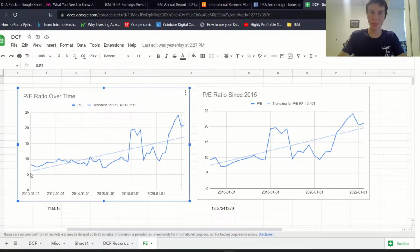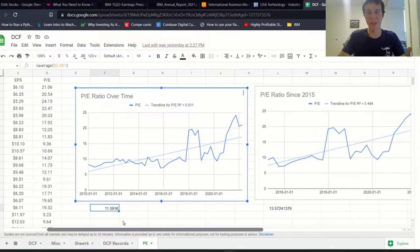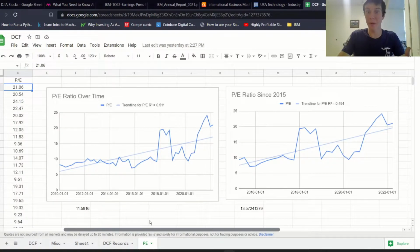And we can see generally the PE ratio has been going up since around 2018. And you can see this trend line, which doesn't really mean the most. Another important thing to note is the correlation coefficient for the trend line is basically 0.5, which means it doesn't really do that great of a job of predicting the data. And this number right here is basically the average of the PE ratio over that time period. So we can see the average is around 11.6 compared to the current PE ratio, which is around 21 right now. So definitely a fair bit higher than that average.